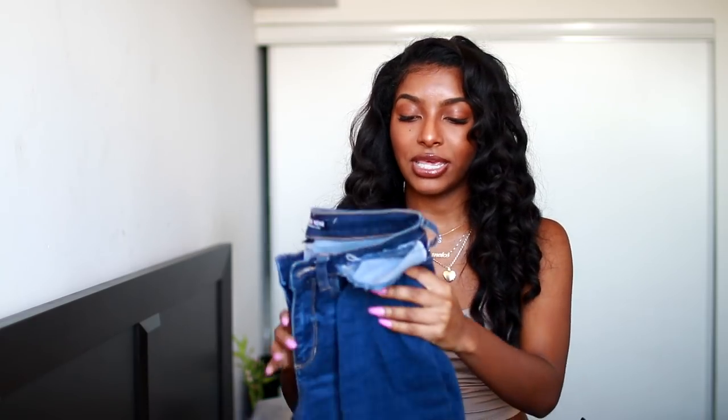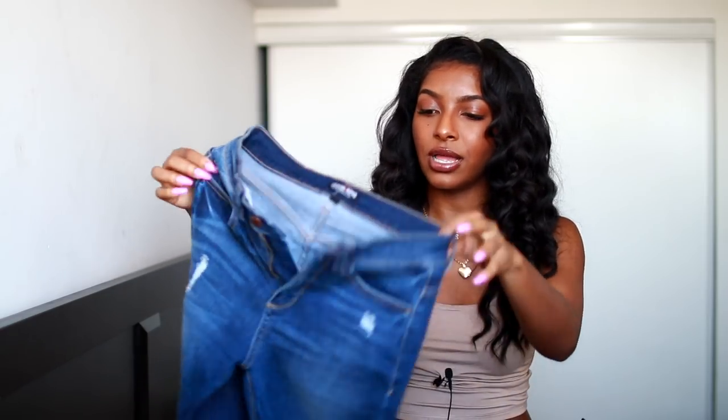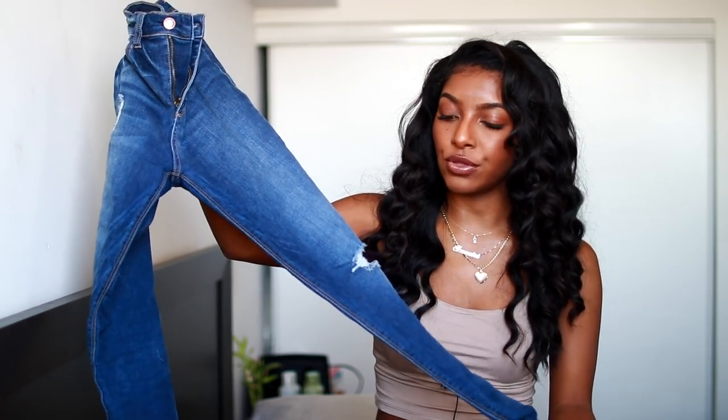The next jeans that I got are my favorite jeans on Fashion Nova. I have a lighter pair as well. These jeans are, oh my gosh, they're amazing. I don't have the name of it, but I'll put it on the screen as well. They're like a mid-wash to dark blue navy jean.